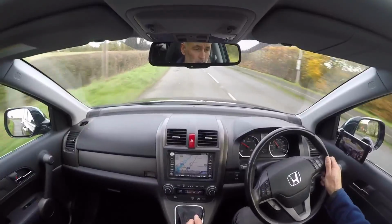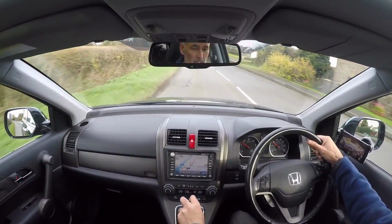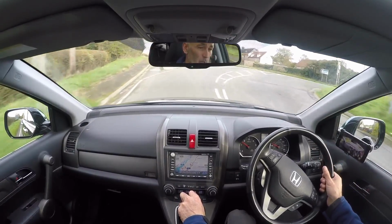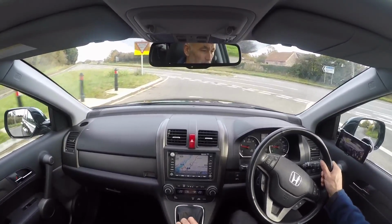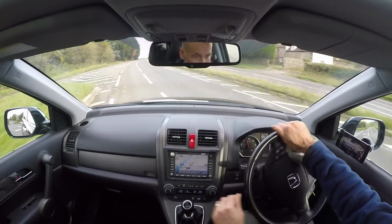Just feels robust to the touch. It's got a really lovely short shift action compared to most cars, even more sort of sports saloons. It's just got a lovely, really sort of click action to it. But very, very nicely done.